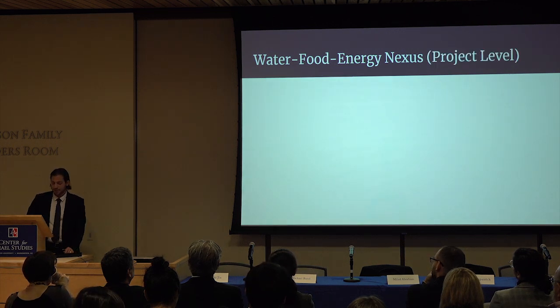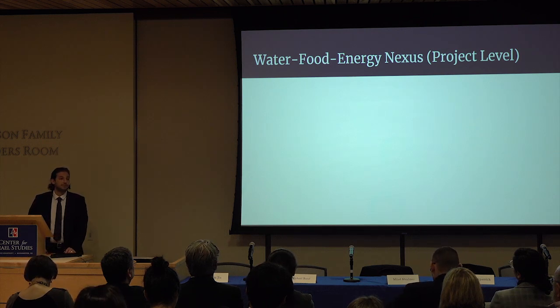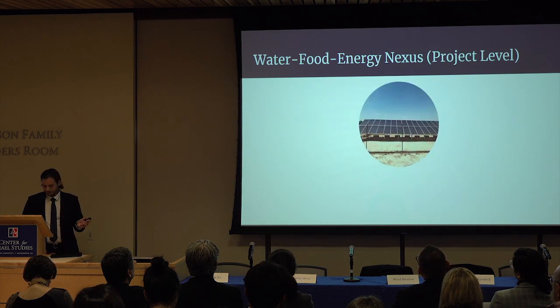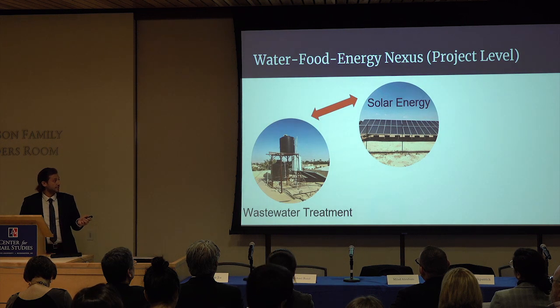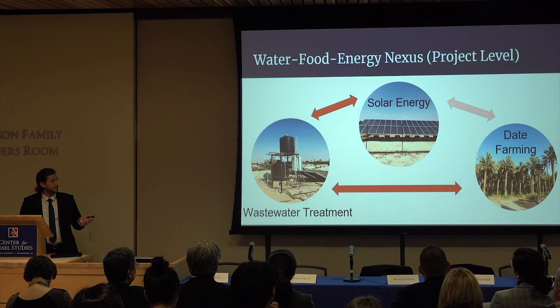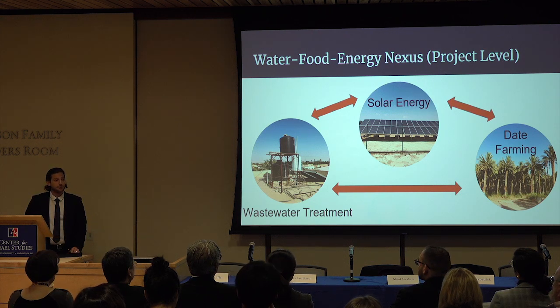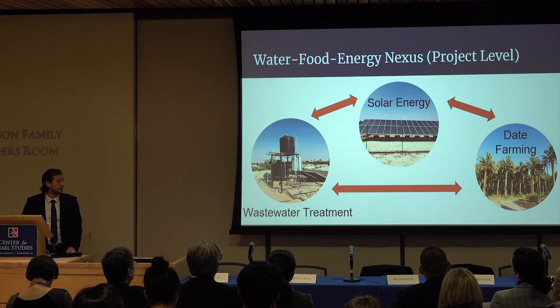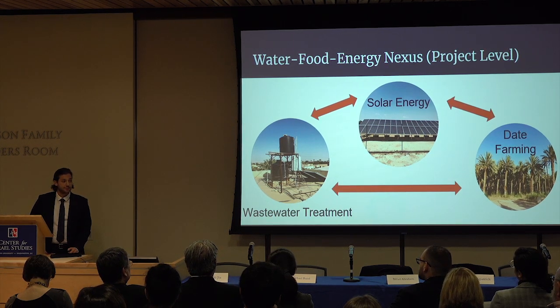The West Bank provides a prime example of the interconnectedness within the water, food, and energy sectors. For example, date farmers in the West Bank require access to energy in order to produce treated wastewater, which irrigates their dates. When one resource is unreliable or unavailable, they face negative impacts on their livelihoods. In fact, farmers in the Jordan Valley mentioned that inconsistent energy, water shortages, and poor water quality are all threats to their livelihoods.